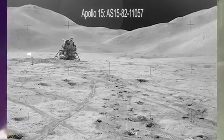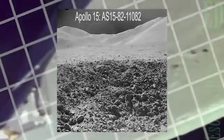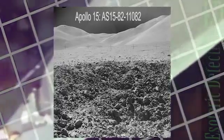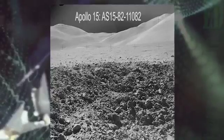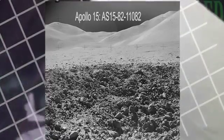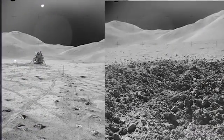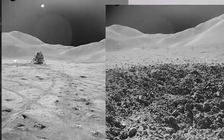Let's take a look at what we will call the second photograph. This photograph was taken at Station 9, called Hadley Rill location. That is 1.4 kilometers west from the lunar module, or 1.4 kilometers west of the location of the first photograph. Have a close look. See if you can spot what is in both photographs. Do you see it? Maybe it will help if I put both photographs beside each other. Now take a look. Do you see it now?